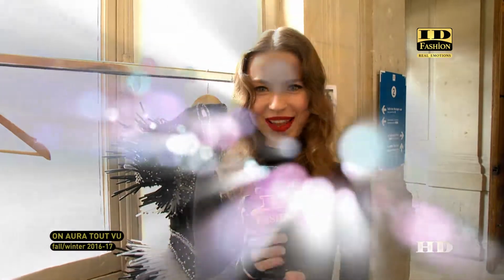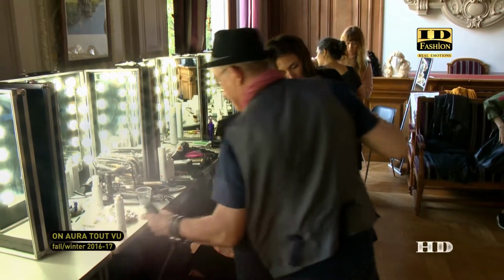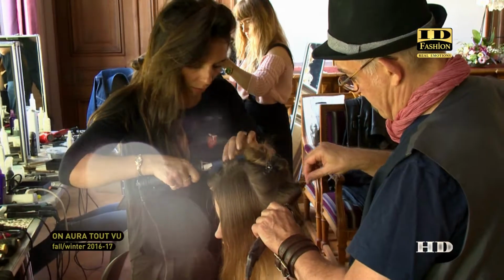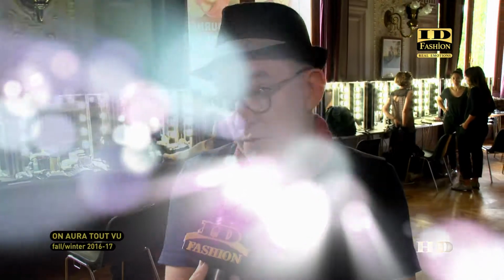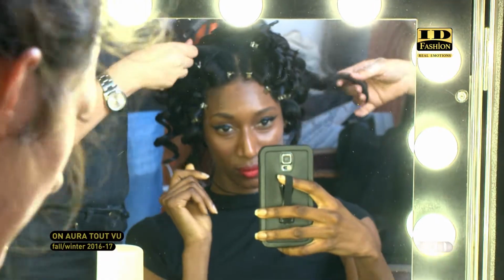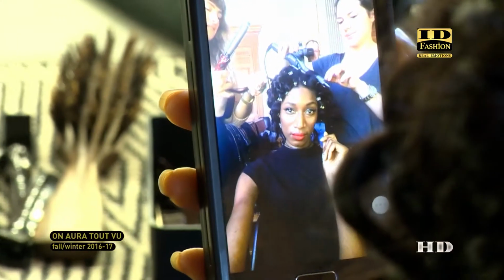At the backstage of Onura Tobu, special for IG Fashion. Since the clothes are mechanical, very pick up the lights and so on, we choose to do the hair soft. So the hair is more into the 80s sort of soft, a little bit of a wave, and that's what we're doing right now.